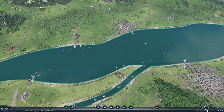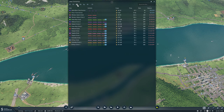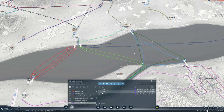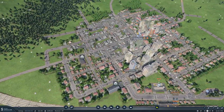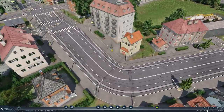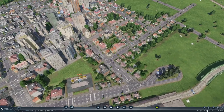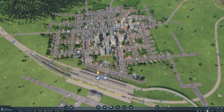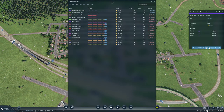All right, streetcars. Let's start with the Santa Rosa tram. Manage vehicles. Now Santa Rosa, you have electric here. I doubt it. You do actually. You do have electric trams, so let's see. Let's try this. Manage vehicles.